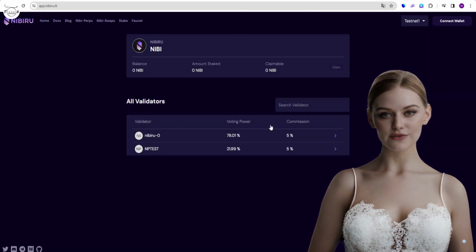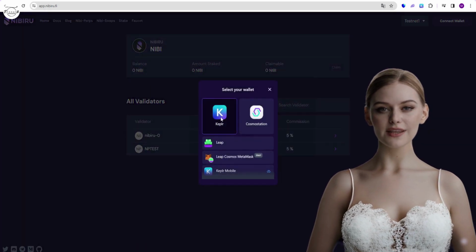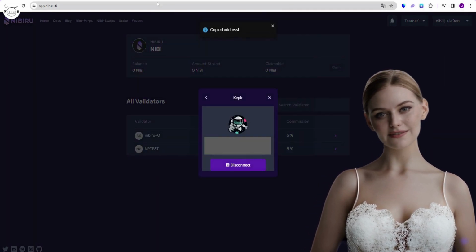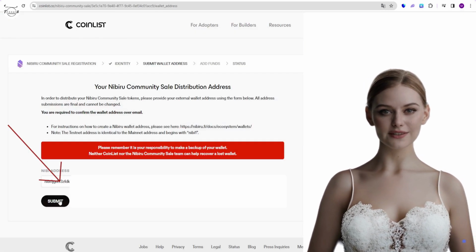This link will direct you to a new page. You will need to connect your Keplr wallet on this page. Click on Connect Wallet and choose Keplr. Copy your wallet address as I've shown. Now you're ready to return to Coinlist. Paste your wallet address into the space provided and proceed.